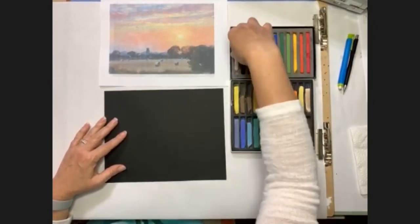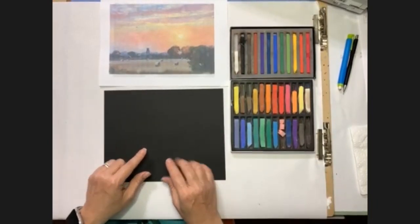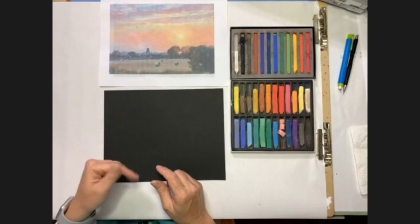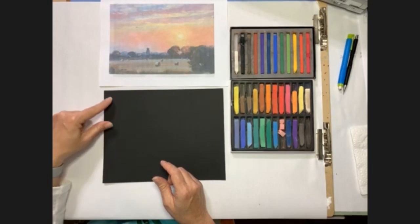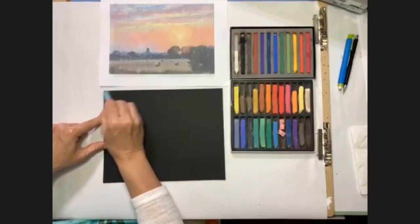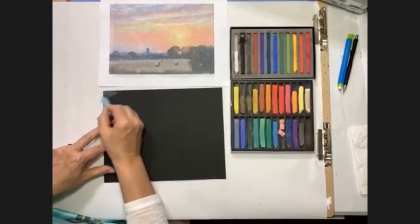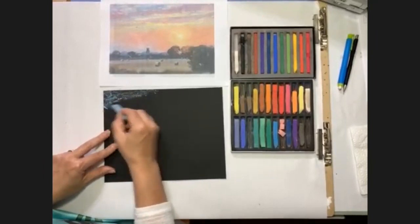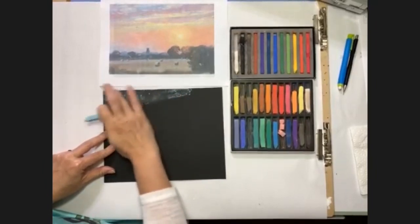So the first thing I want to do is set up working from the top down. I don't want to add a bunch down here and then keep running my hand through it, because as you remember from class, chalk smears. So we don't want to mess up our clouds, and I'm going to work on the sky part first. So I'm going to grab a lighter blue as I work in here, let me just scoot over a little bit, and start to fill in up here with my sky. I can smooth some of it in with my finger.